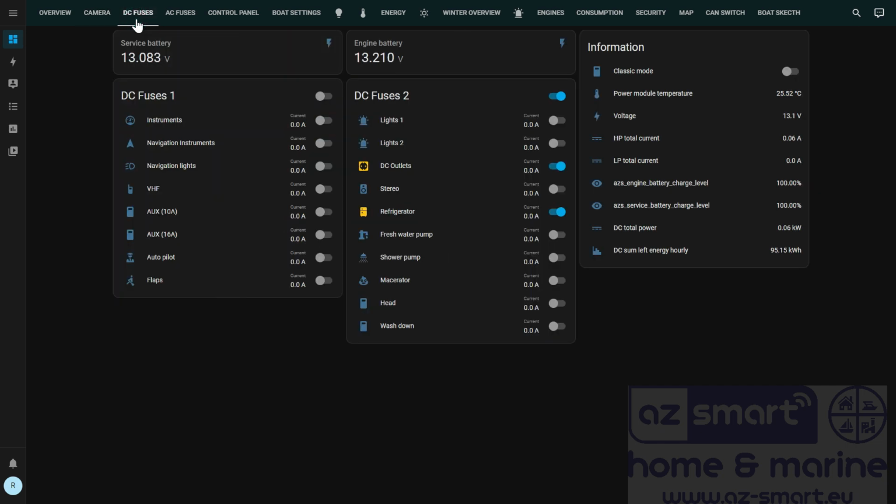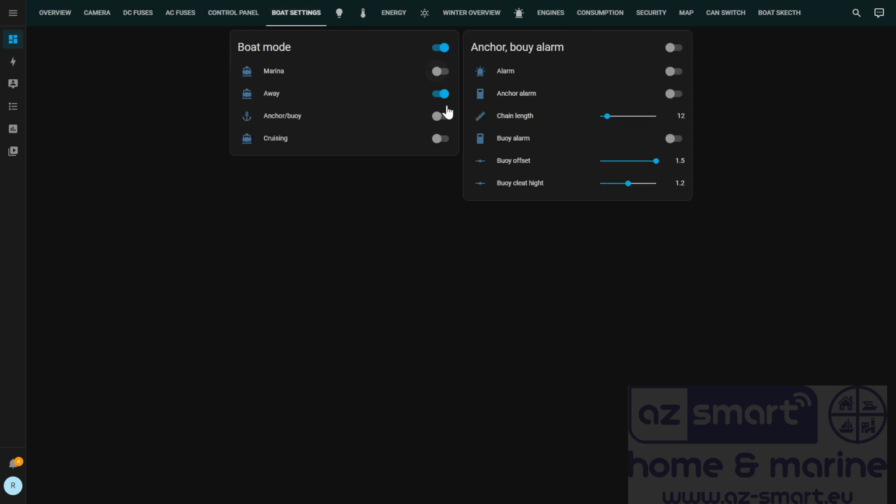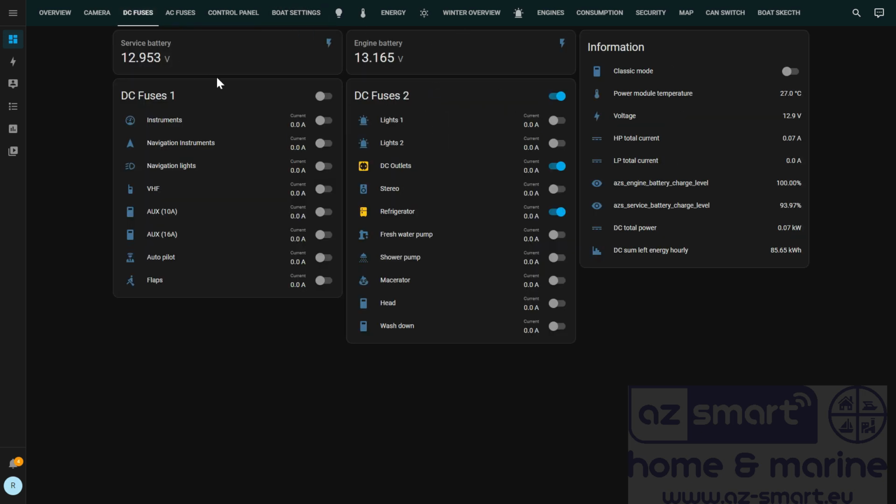Next tab is the DC fuses. We see the voltage of the service battery, of the engine battery. These are, of course, chargers. The boat is now in the marina and in away mode. Away mode will be discussed right here, three tabs ahead.